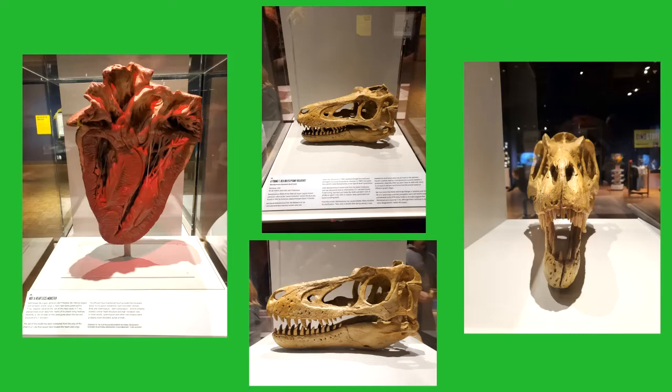And some other features here. On the left, you see this model of what a Tyrannosaurus rex heart looks like. This is just a model, not an actual thing. It is suggesting that tyrannosaurs were warm-blooded creatures. It's a four-chambered heart, like mammals and birds have, and that's the sign of warm-bloodedness, whereas reptiles have two chambers in their heart, which would suggest cold-bloodedness. So this is a model of the heart.